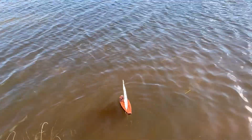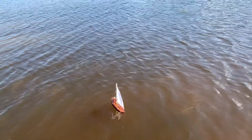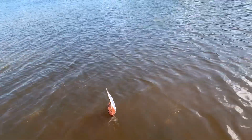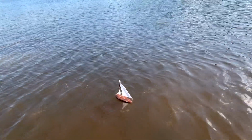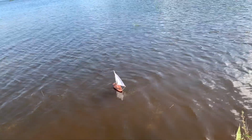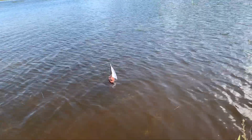And we have our first yacht on the water. This is a 12-inch yacht in the maxi class called Yarra. Yarra is a homemade yacht from the early post-war period. Has a solid hull and a rudder. The rudder should help it keep a more steady course. And Yarra has recently been totally renovated and refitted.